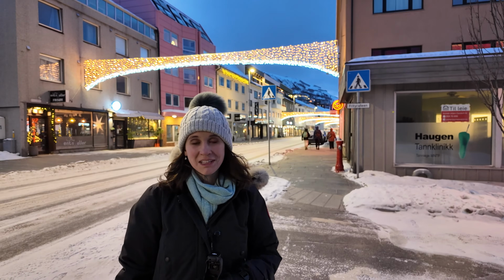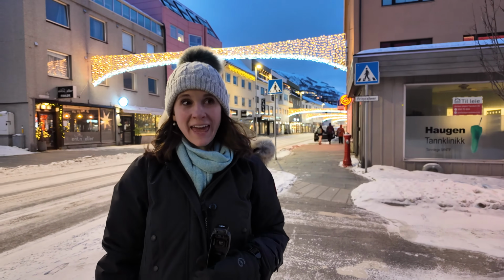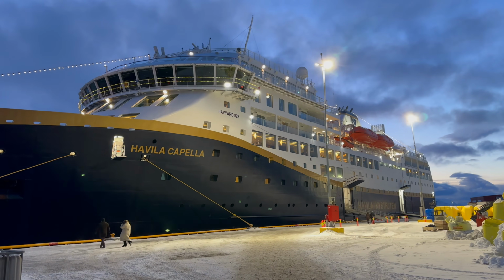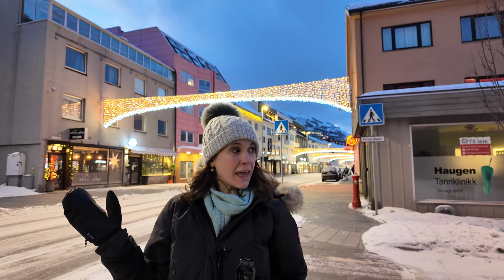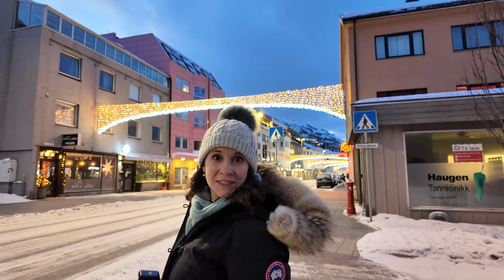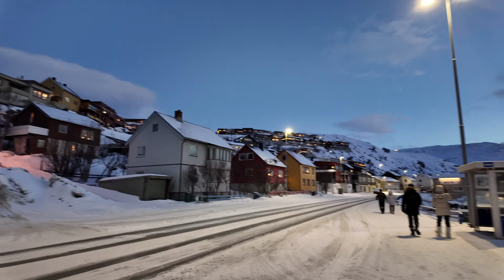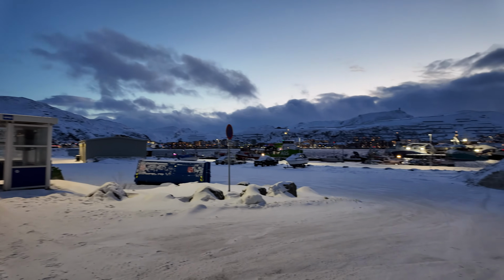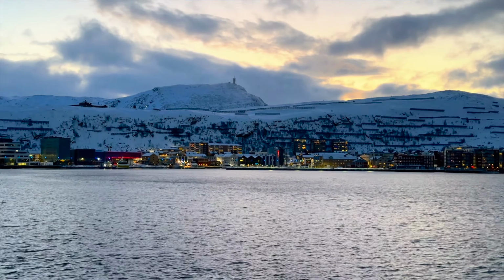Okay, so we made it to downtown Hamerfest, and we are as north as Siberia. So this is the most north we're going to get on this trip. It's really nice. I don't think much is open today, but that's okay. And it's got Christmas lights. Oh, and it took us approximately a 30-minute walk from where the boat docked to get to down here. So just keep that in mind if you are coming here.